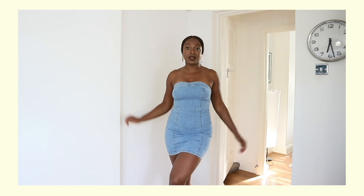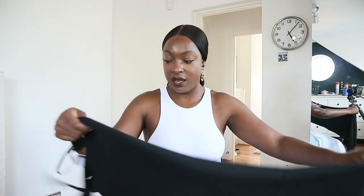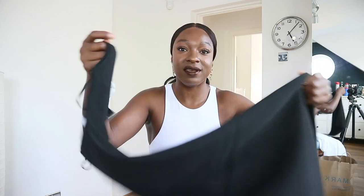However, I am shaped like a rectangle. You know the ones when you're taking a picture and you've got to stand like this, so that you can give the illusion of some shape.